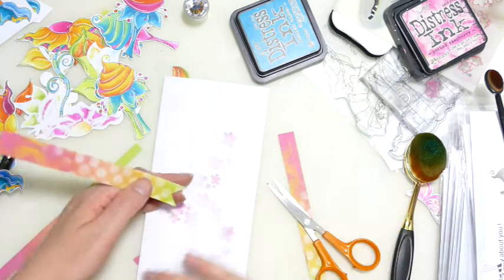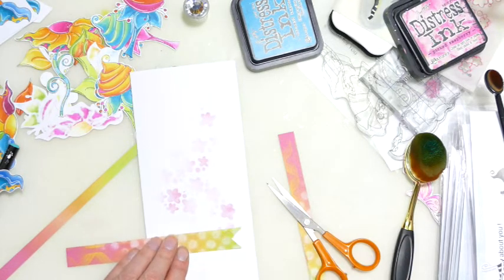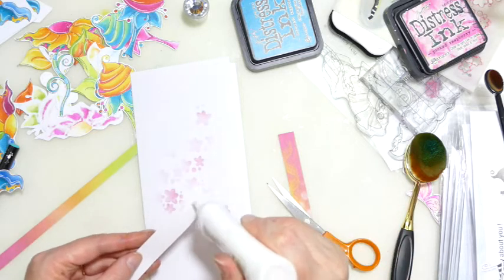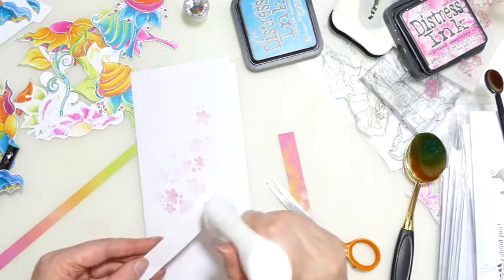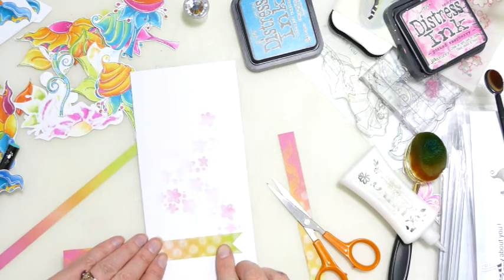And I'm just going to layer 2 or 3 of those. I'm going to start with the wider one. And let's layer those down when I can locate where I have put my glue. Right, so we'll pop that down there. We've got the one.